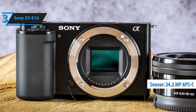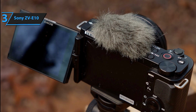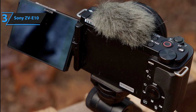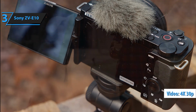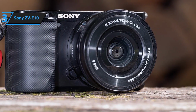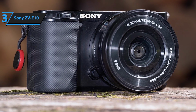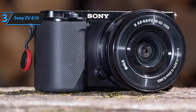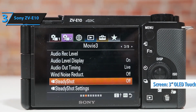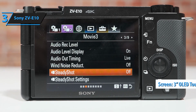Designed with versatility in mind, the ZV-E10 supports multiple aspect ratios, 16:9, 1:1, 3:2, and 4:3, and captures in JPEG and RAW formats for the ultimate editing flexibility. The maximum aperture of f/3.5 and expanded ISO range starting at 50 allow for beautiful, detailed images, even in challenging lighting.